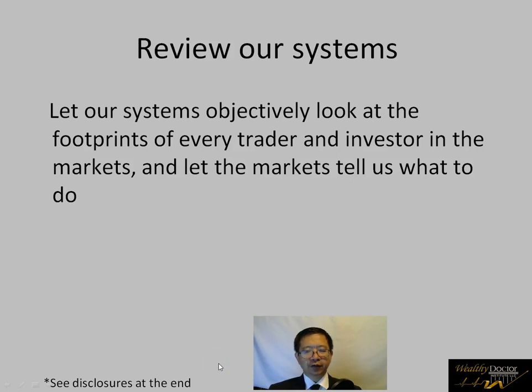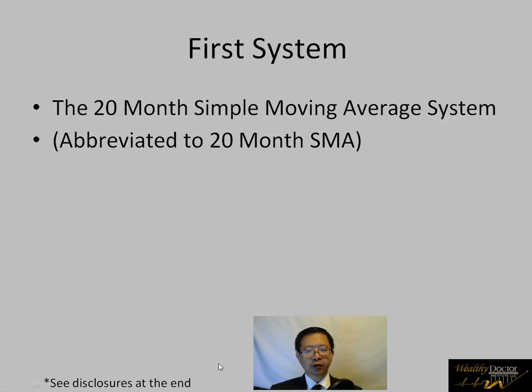So now let's review our systems. Remember, we have systems because systems objectively look at the footprints of every trader and investor in the markets and let the markets tell us what to do rather than us trying to guess what the markets are going to do. So the first system we're going to look at is the 20-month simple moving average system, otherwise known as a 20 SMA system.